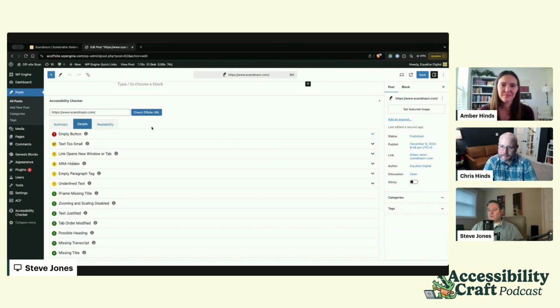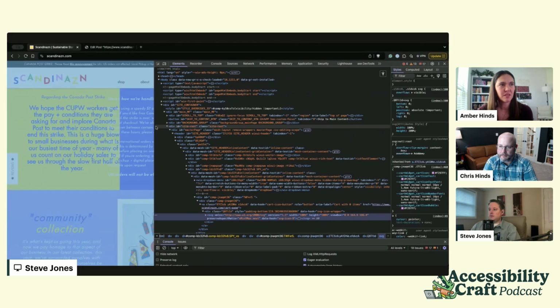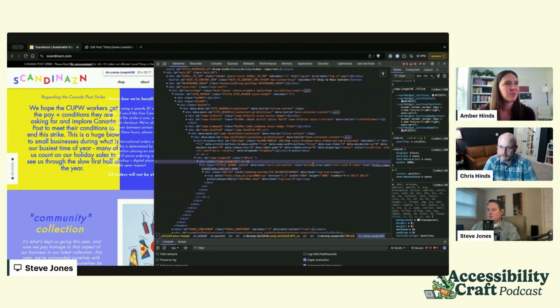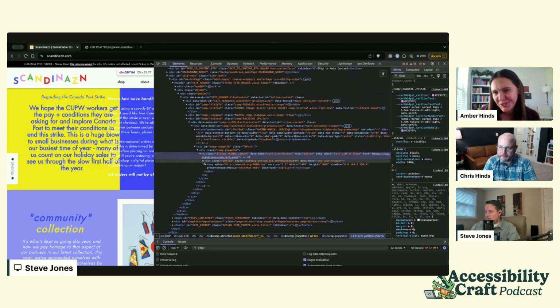Now we do flag an empty button that the other two, Lighthouse and Wave, were not flagging. Well, Wave may have. No, Wave said 0 errors. Wave also thinks that this is a pretty handy, nice little website. So it's returning this as an empty button, but I don't know. There is one, depending on where it is. I see one button. But does it have an ARIA label on it? It does. Oh. We need to go look at our rule.